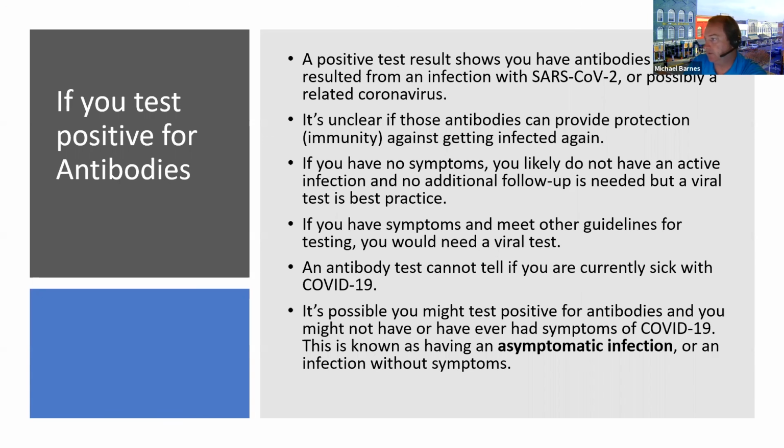If you have no symptoms, you likely don't have an active infection, but you should always follow up with a viral test. So if you're positive for IgM or IgG, you should always consult your physician and go get a viral test. It's just the right thing to do. If you have symptoms and meet other guidelines for testing, you would need the viral testing. And it's possible you might test positive for antibodies and you might not have or have ever had the symptoms of COVID-19. That's because you're asymptomatic. And really that's where the value of this test comes in, because people just don't know if they're sick or not, and they come into the workplace.